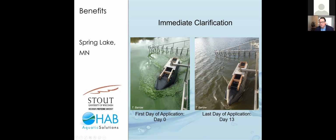I always like to point out that that's a secondary benefit. That's not the primary goal of an alum application. We're trying to supply unfilled binding sites to the sediment to have long-lasting control of internal loading. The clarification of the water column is nice, but not the primary goal. I always tell people, if you want to sell your home on the lake, do it a week after the alum application because the water will be its clearest at that point.